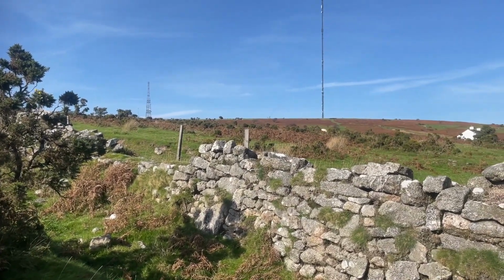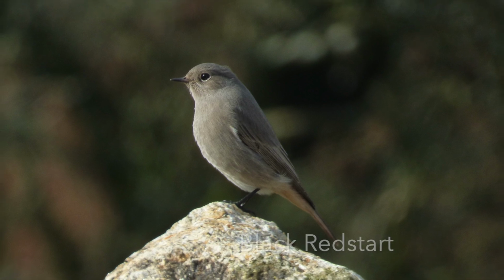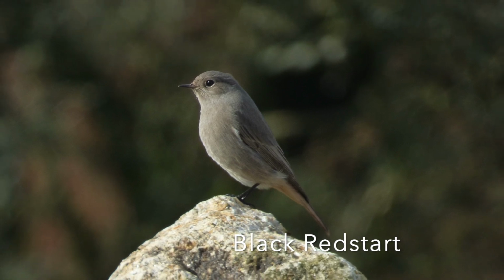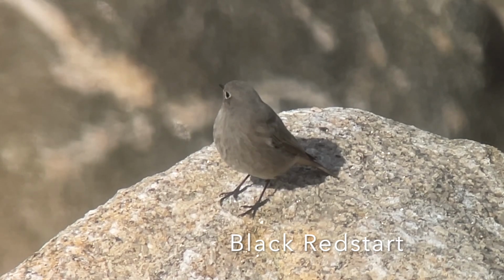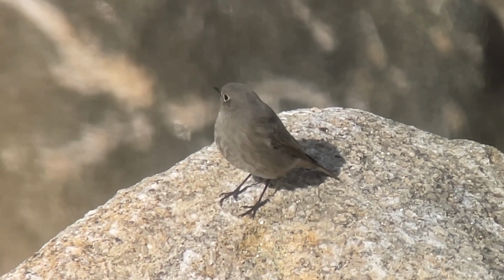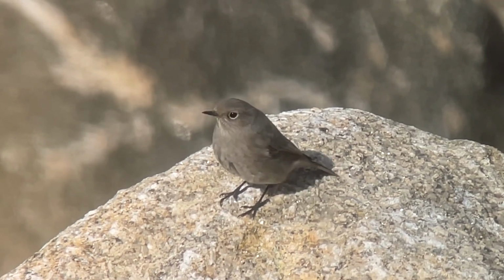There were a few birds to keep me occupied whilst I was there. There was at least 5 wheatear showing. A lot of them sat up on the stone walls there, so they were lovely to see. And also I sort of whiled away an hour in the quarry looking at a wonderful black redstart. This is a bird that I've seen on quite a few occasions down at Dungeness and near Rainham Marshes, but it's not a bird that I see all the time, so it was quite nice just to hang out and spend some time with this bird.